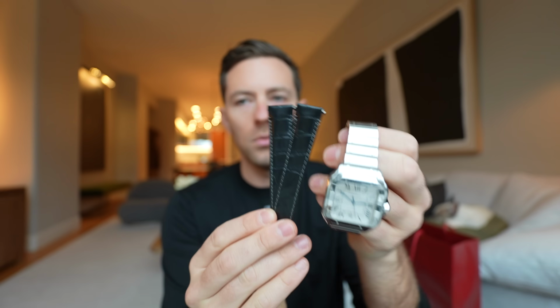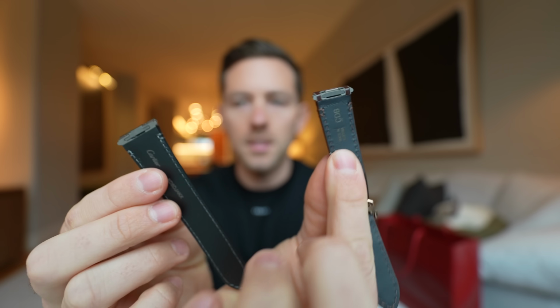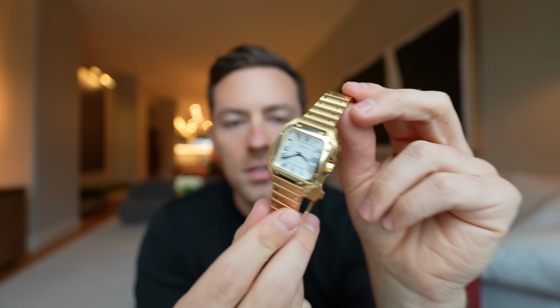Now that I know these bands can be so easily interchangeable, I remember when I got this stainless steel Santos, it also came with two different watch bands. I got this black leather croc effect, which I think is really cool on this, and I also got the tan leather. So the medium and the large are not interchangeable. This is the medium, this is the large. You can see that they're different sizes. Anyway, that is the Santos in yellow gold.